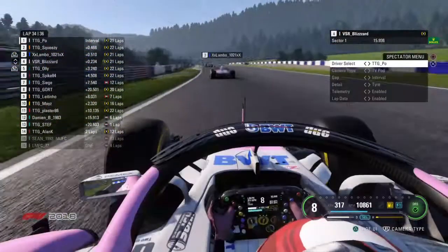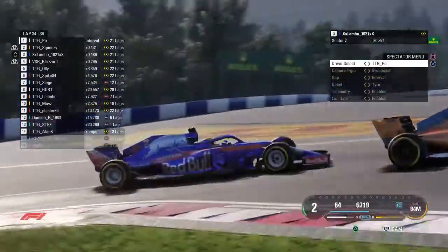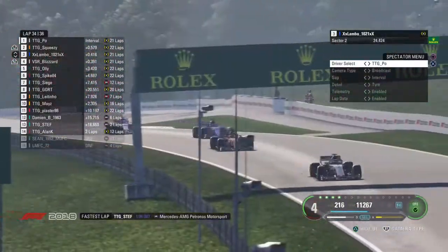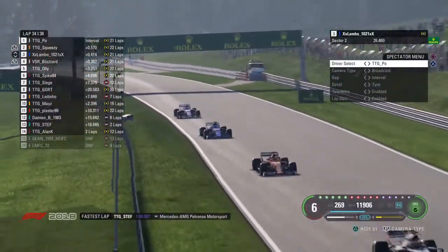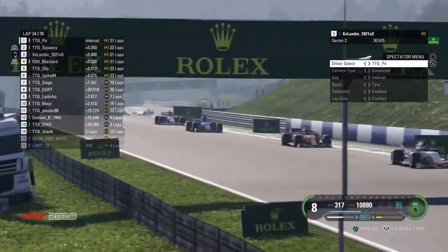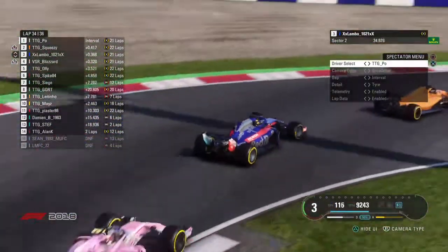But Blizzard here looking at Lambo here. Will he try and move up the inside of turn 3? No, he won't. Stays behind. But Lambo runs a little bit too deep into turn 3. And there's Steph there picking up a fastest lap time. 106.087 from the Mercedes driver. And that might be enough to just let him grab the fastest lap.